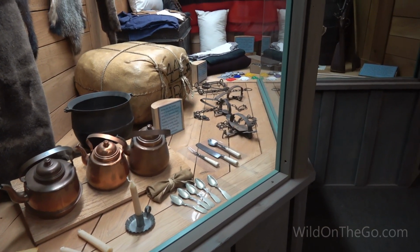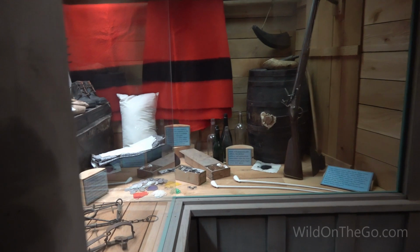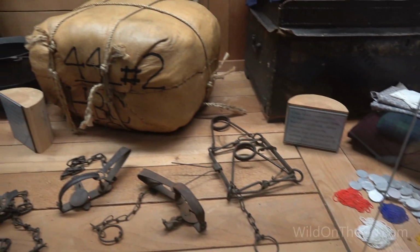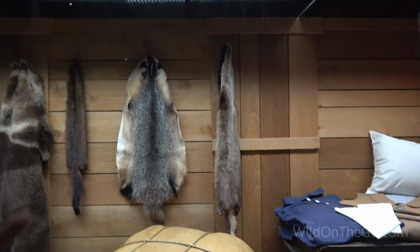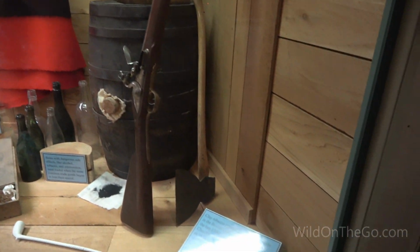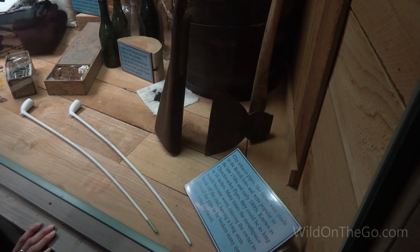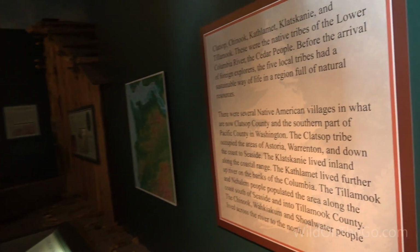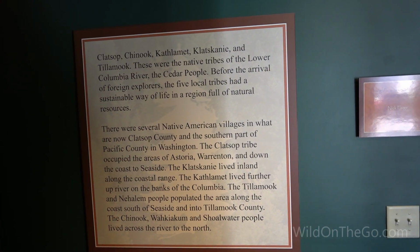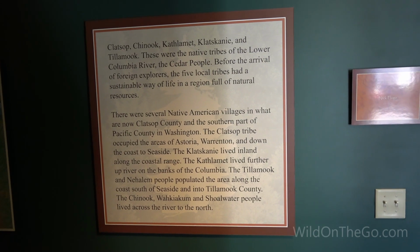Copper kettles. Yeah. All these traps. Looks like badger there. Look at these long pipes. Clay tobacco pipes. The cedar people. Clatsop, Chinook, Cathlamet, Clatskanie, and the Tillamook. These were the native tribes of the lower Columbia River. Cedar people.